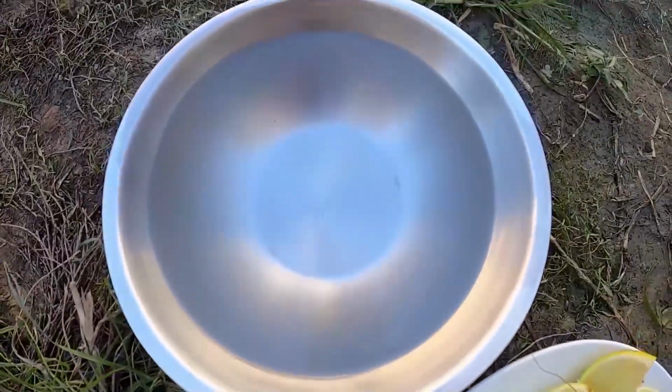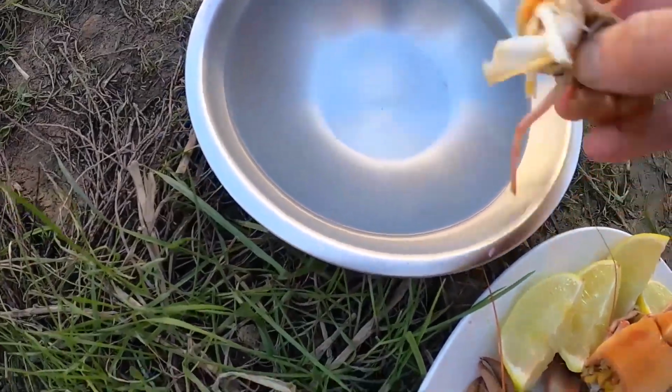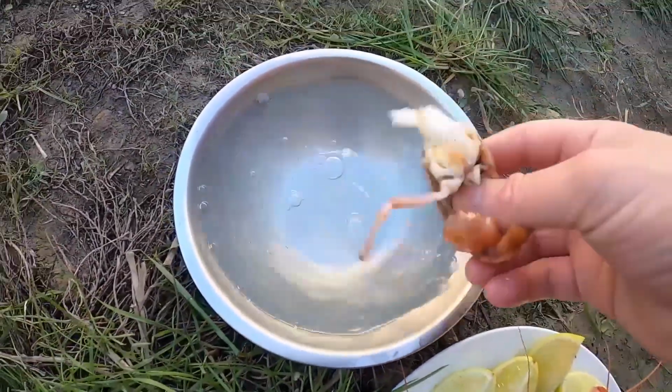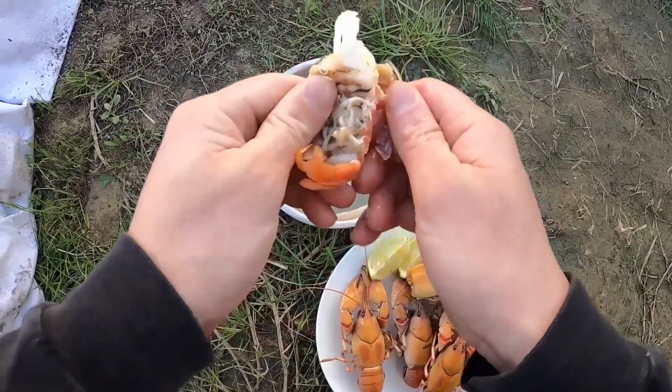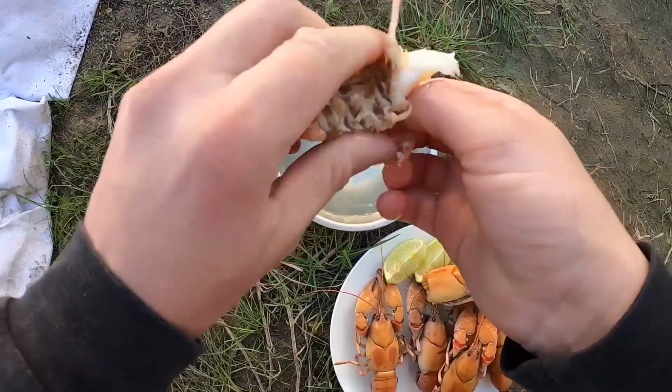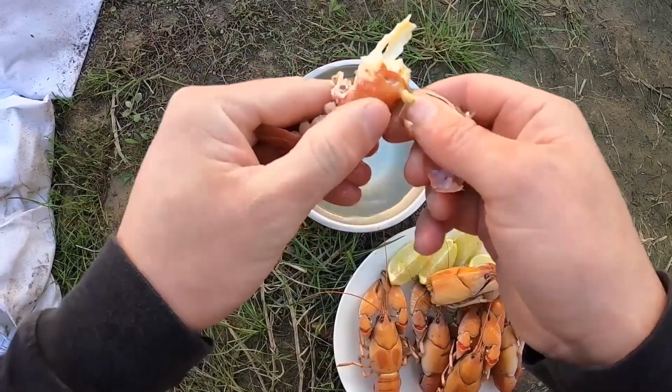So I just went and got a fresh bowl of water here, just to give the yabbies a little bit of a wash before eating them. Break open the tail. The best bit of meat will be in the tail, just like a lobster.